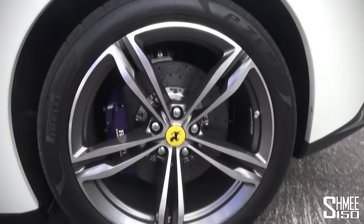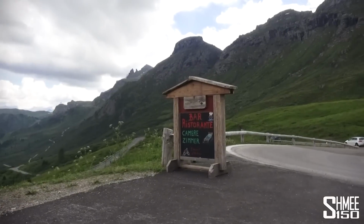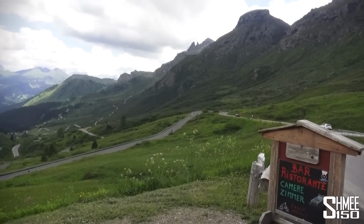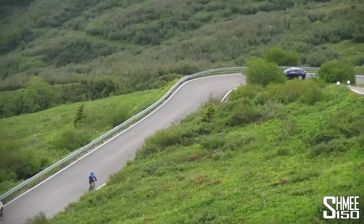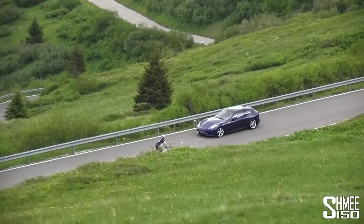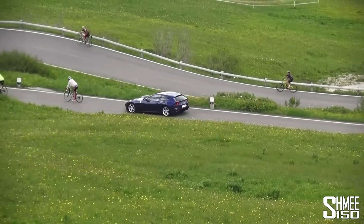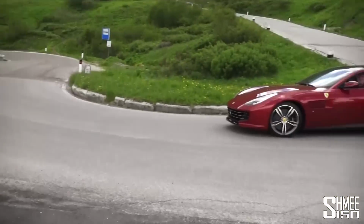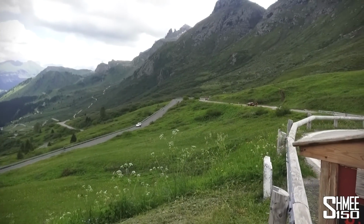I should talk about the tyres quickly. We've got 295s at the rear, same as the FF, 245s at the front, but this is the new... Oh, there goes one of our friends. Doesn't that sound good? Let's just listen to this for a moment. TDF blue is of course gorgeous as well. Behind the cyclist there. Oh, and another. The sound of GTC4Lusso is everywhere, wonderful.